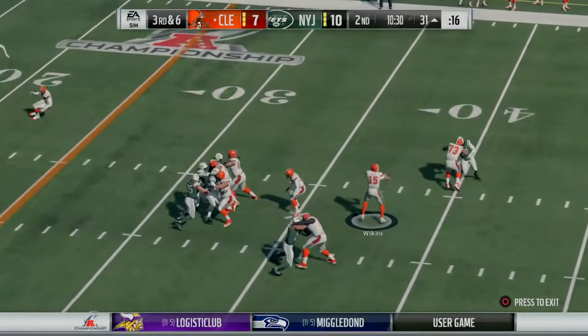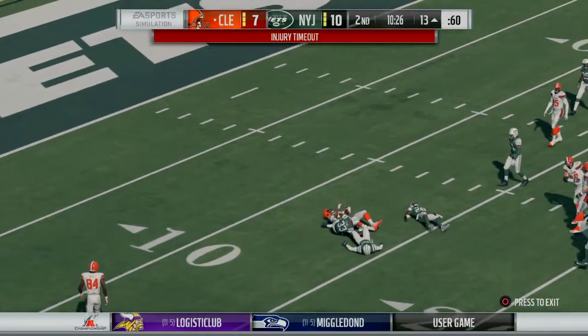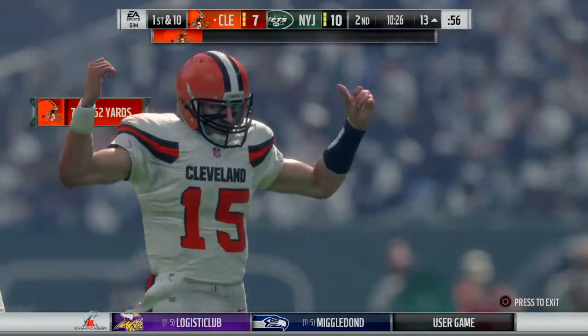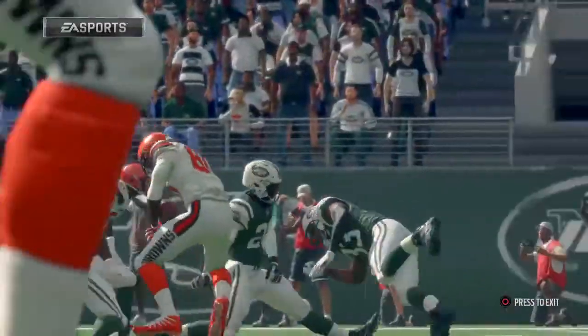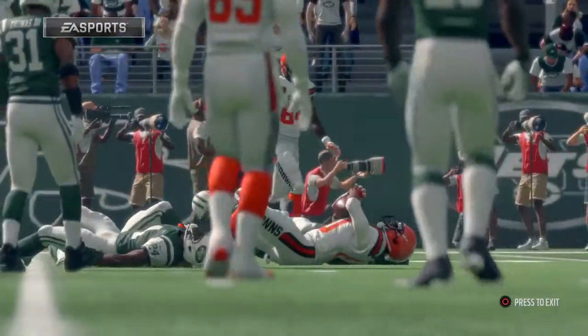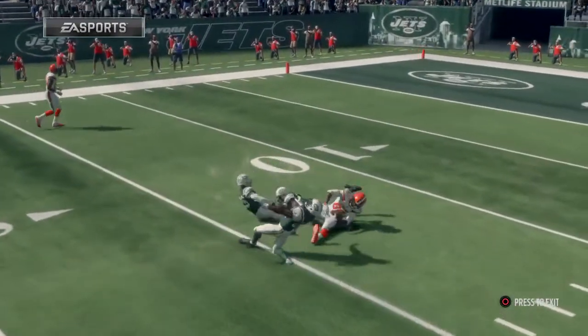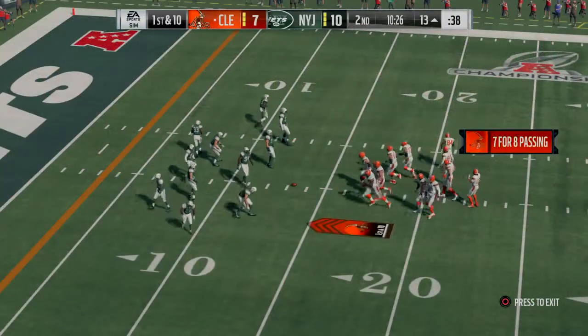Let's go. Blue 90. To throw on third down, Wilkins. Wide open receiver complete. And he takes it down to the 13 and picks up the first. And on the outside, they're playing press coverage.